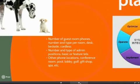Admin phones pretty much fall into two basic categories: unimportant phones and very important phones. So phones that don't get used very much, like let's say the pool or the laundry room, where they don't need a lot of functionality. They need to be able to place a call. They need to be able to answer a call. Maybe even have a voicemail box associated with them.